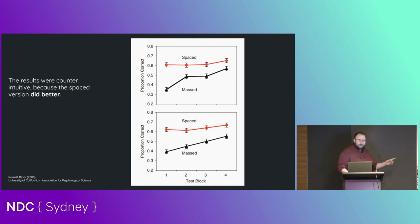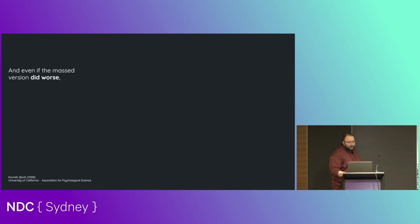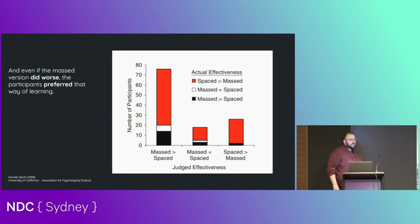They did better. Not only that, the spaced version, where the participants are not able to study a single painter at a time and focus on their style, was the one that gave better results. So correct identification of the painter. And even, this is the kicker as well, even if the massed version did worse, the participants preferred that way of learning.